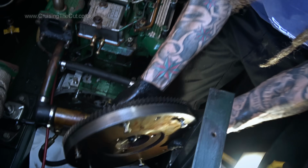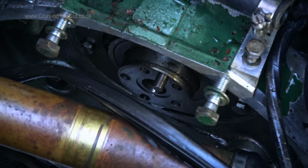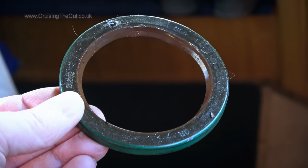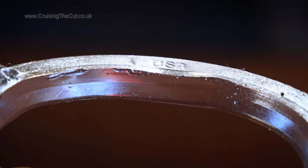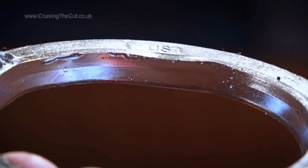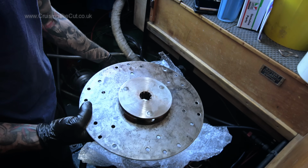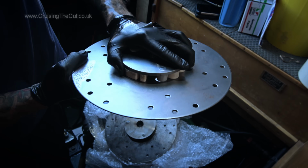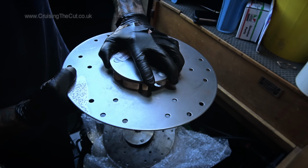The flywheel was in decent nick. In there is the leaky seal, which had to be pried out. And no wonder it was leaking. The wretched thing had a dent in it, and several chips taken out of the metal too, probably from when it was first installed. Remember the old drive plate you could turn with your hand, and you shouldn't be able to? Compare that with a new one. Just enough give to take up the thump from the engine when you engage drive.